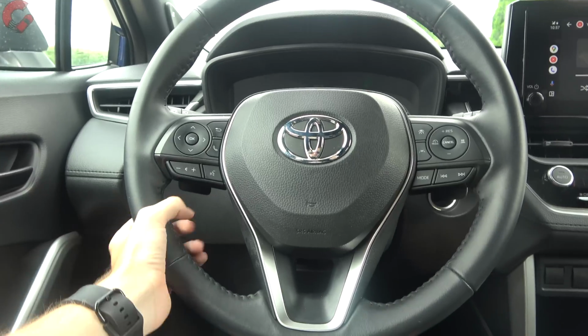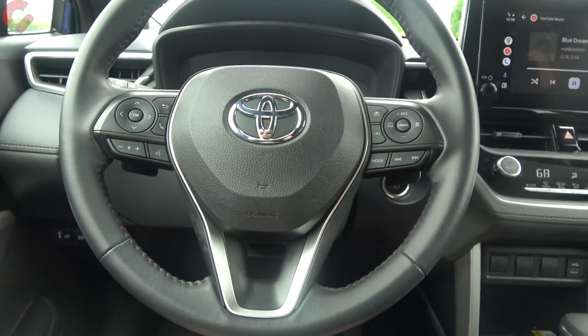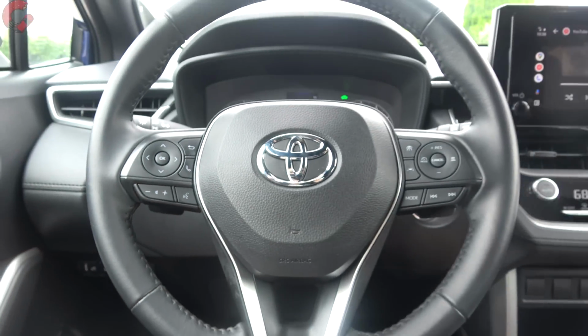As we move back to the steering wheel, typical Toyota affair here. It is going to be leather wrapped, has the normal assortment of buttons. Manual tilt and telescoping. Heating is not available on this model.